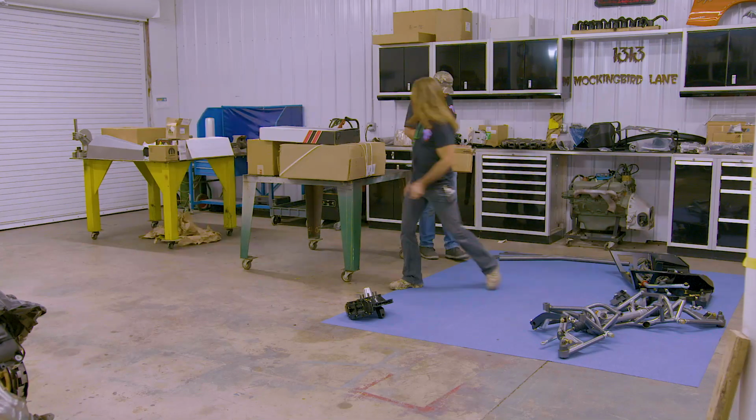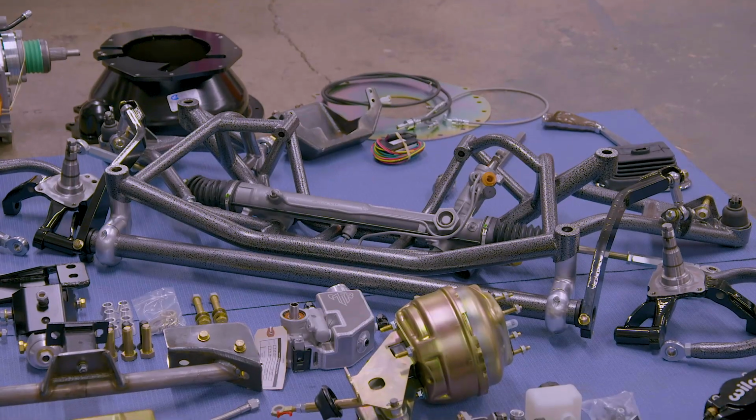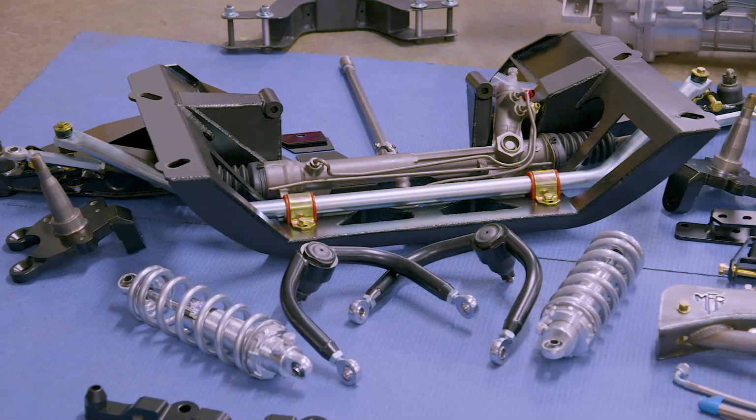Now that Ron's had time to organize his buffet of parts, it's time for Mark to choose how the new crate Hemi will be mounted in the '71 Cuda.